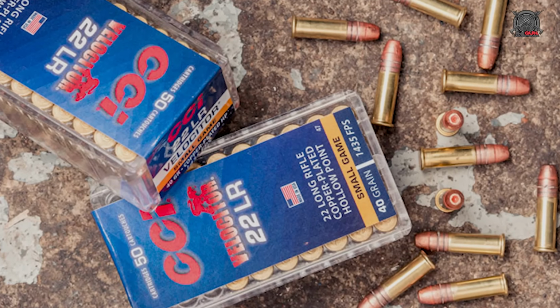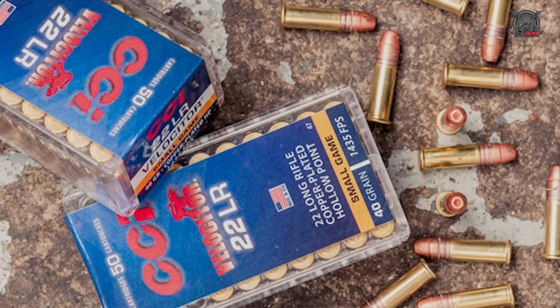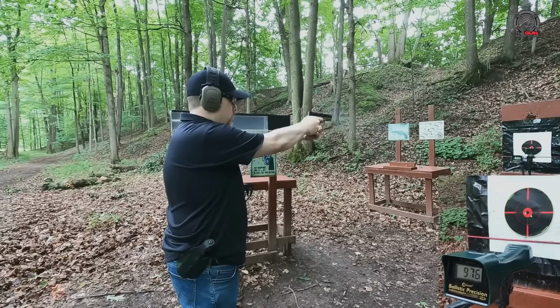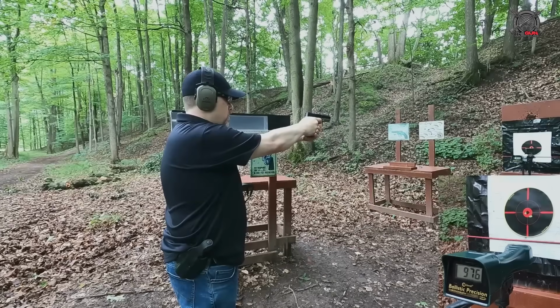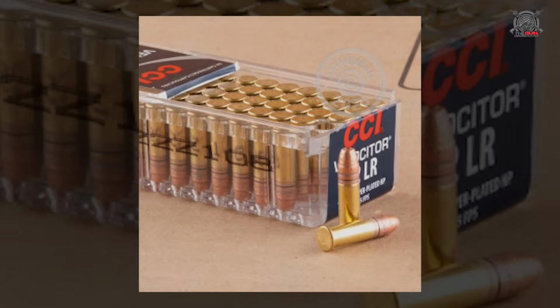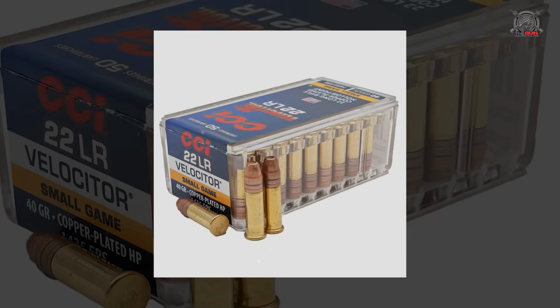Most hypervelocity rounds shave weight to get that kind of speed, but CCI kept the payload heavy and gave it enough juice to match or beat lighter competitors. The result: you get deep penetration and real expansion in soft targets. In ballistic gel, the Velocitor consistently mushrooms and drives 12 inches or more with a controlled classic hollow point effect that small game hunters love. Rabbits, raccoons, and even coyotes drop fast when this hits them.